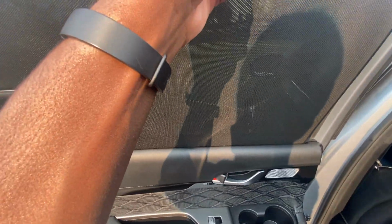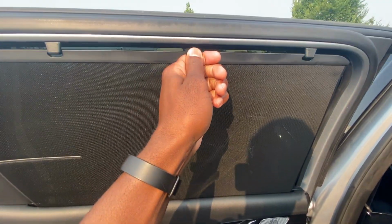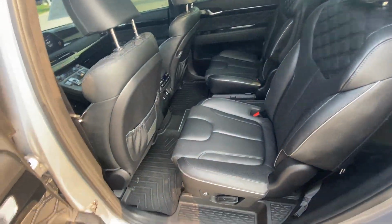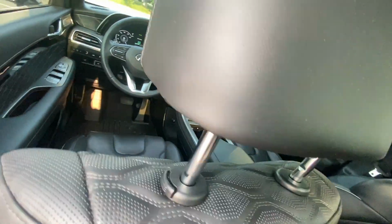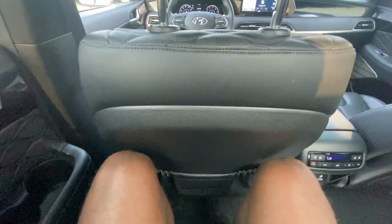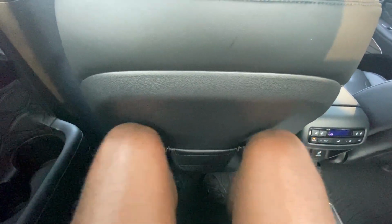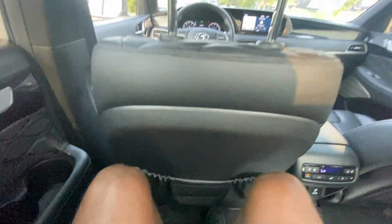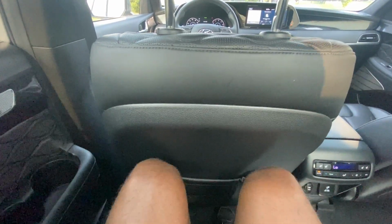And then for the second row, we have our blinds here. So you just lift them on up. Let's hop in. So pretty good leg room. I'm 6'3" and I have the seat in front of me adjusted for someone of my size. My knees are just touching a little bit, and then I can actually probably move the seat back and then they don't touch, so.